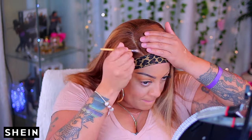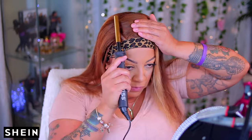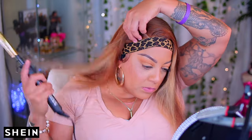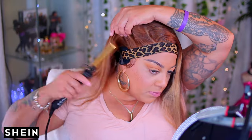Now, just to make the parting more prominent and visible, I did use my Shop Miss A's foundation. And I did use my angled brush, which I did get from Shein, to just brush that into the hairline. Now, if you make a mistake, you can easily wipe it away with a wet rag, and that's what I'm doing right here. And then back to hot combing the part into my hair, just so that way it looks extra crisp. You gotta have an extra crisp, girl. But that's about it. Stay tuned for the end, you guys.